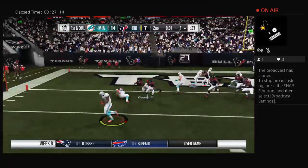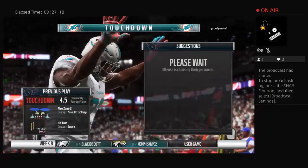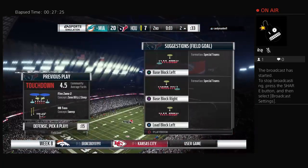They'll try and run for it on first and goal. And he is in. Touchdown, Miami. Kalen Ballage in the final seconds of the first half. And the Dolphins are able to grow their lead.